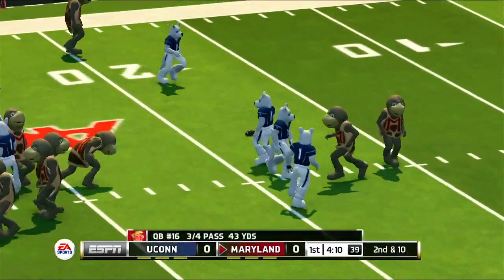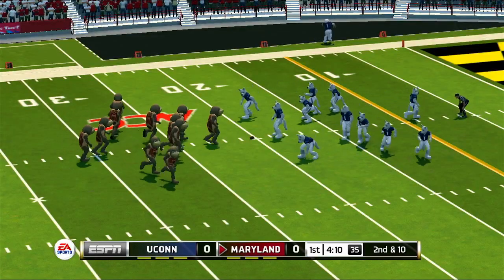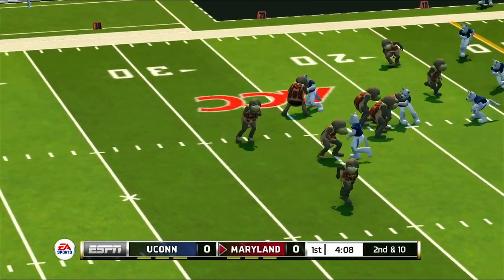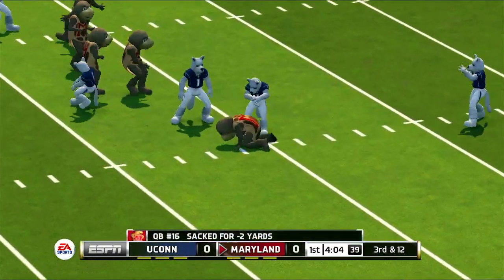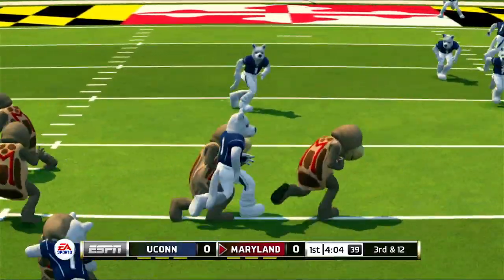Throws to the receiver, incomplete. From the 20-yard line, second down. He's going to try and scramble. He gets sacked on the play. Call it a loss of 2 yards on the play. That brings up third and 12.